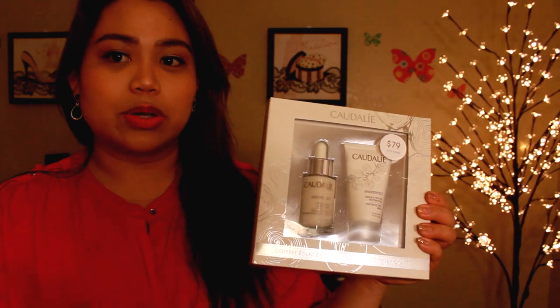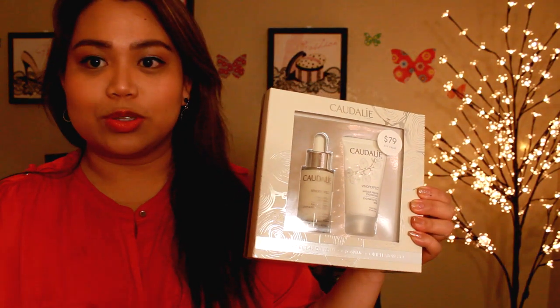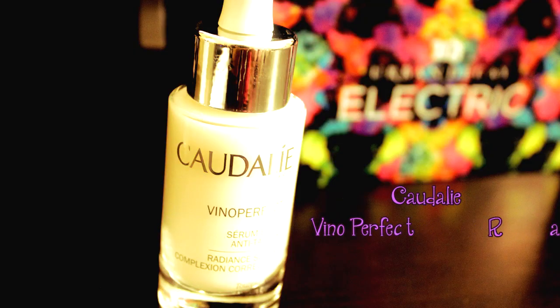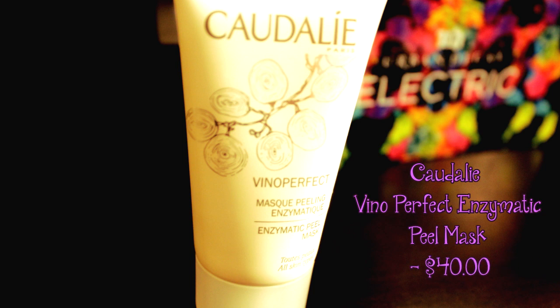So when I was looking online to repurchase, I actually saw this. I'm sorry about the lighting. Every time I raise this, for some reason, it wants to change my color. This is what the set looks like. It comes, like you said, with the VinoPerfect Serum, and it also comes with the enzymatic peel mask.